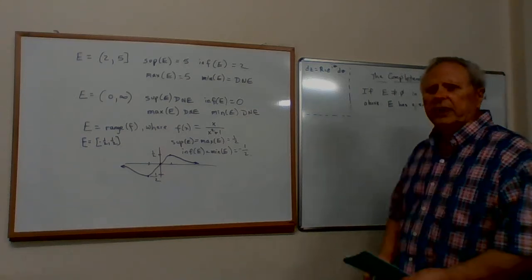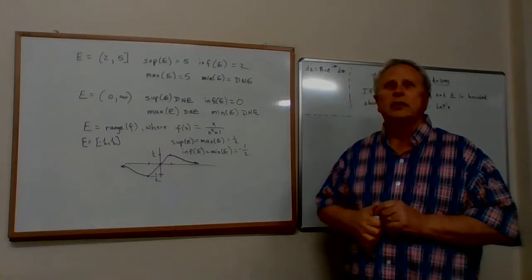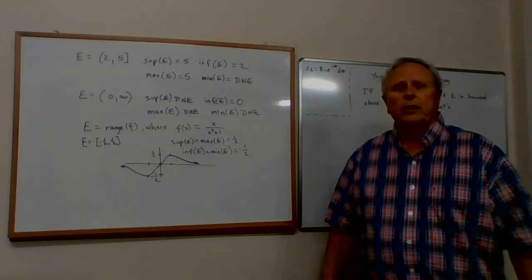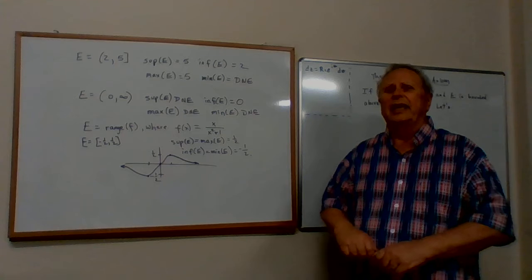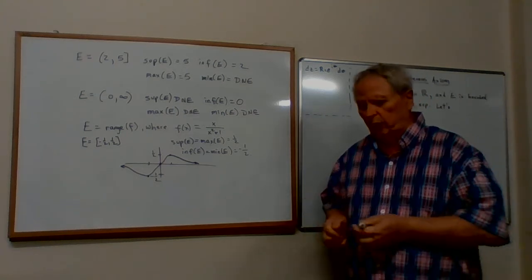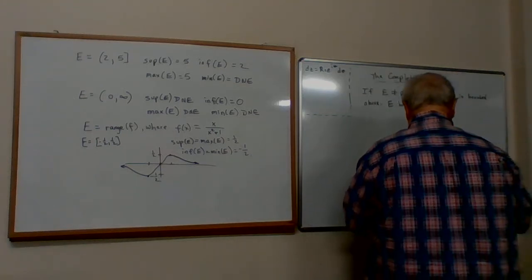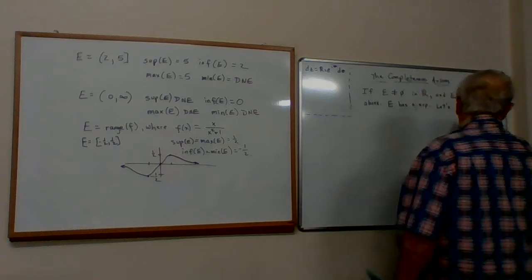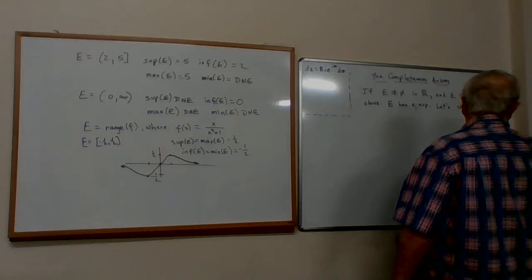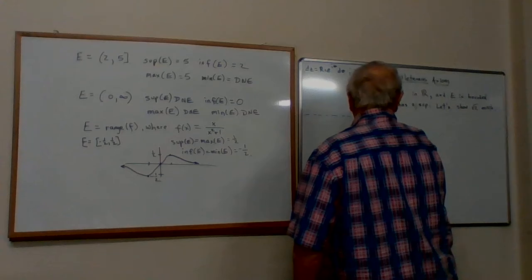Now you remember a couple of times during the semester I've proven, one time last time, that the square root of 2, if it exists, is an irrational number. But does it exist? In order to prove that, we need the completeness property for the real numbers. So let's proceed with this. Let's show that the square root of 2 exists. And in order to do that, I want to start with a lemma.